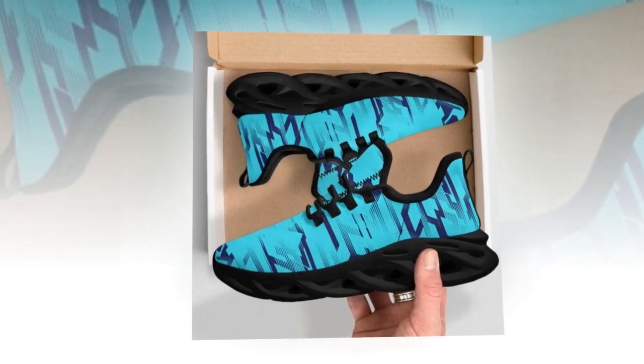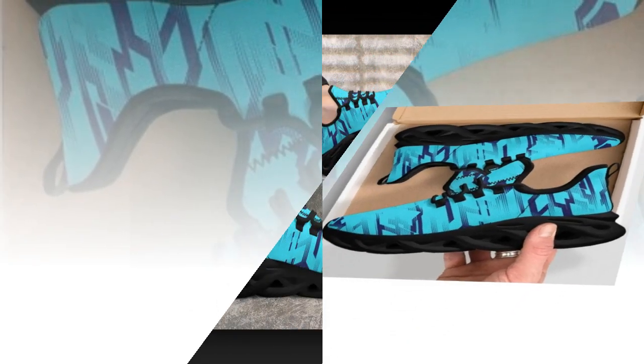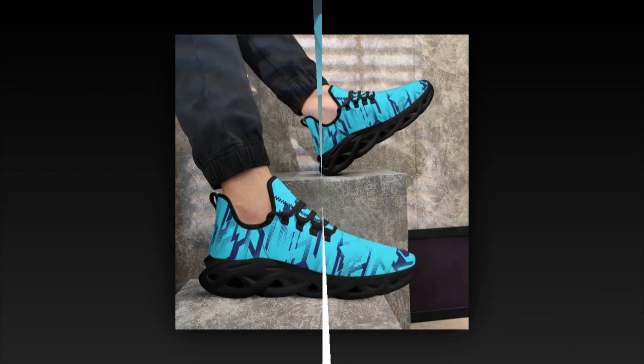Now let's get into the comfort and fit, which, let's be honest, is one of the most important factors when choosing a pair of shoes. These sneakers are designed with comfort in mind, making them ideal for anyone who spends a lot of time on their feet. Whether you're working, walking, or just out and about, these shoes have got you covered.